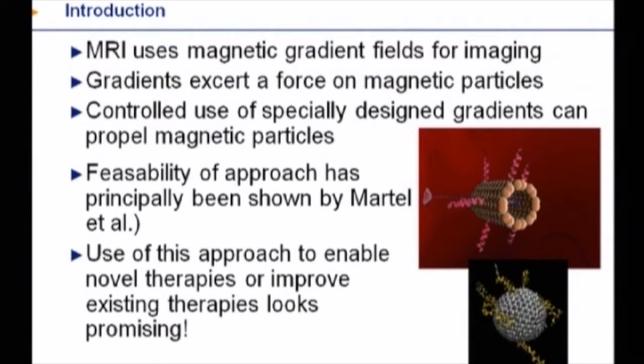The feasibility of this has been shown already by a group not far from here in Montreal, Professor Martel, which has shown that in principle you can move things in the MRI. And I think the use of this approach to enable new therapies, or to improve existing therapies, using this principle of moving with magnetic gradient fields, which the MRI can produce anyway, looks very promising.